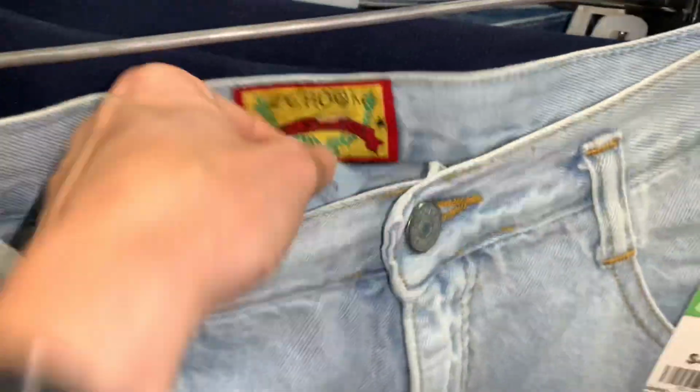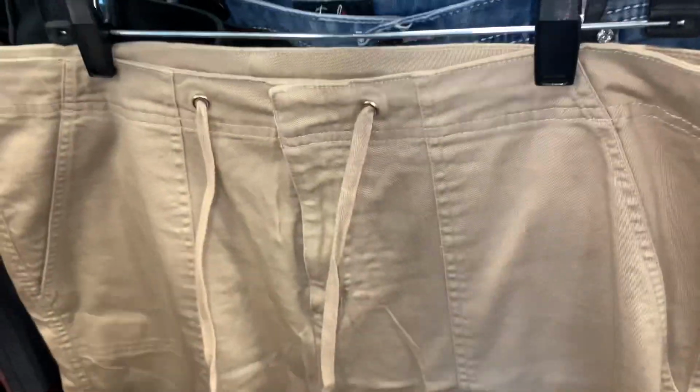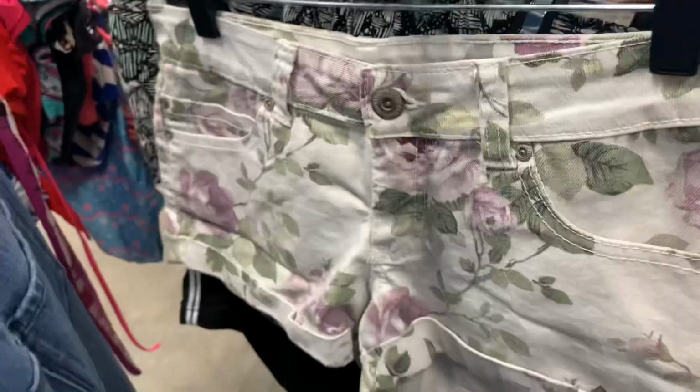I thought these were going to be a great one, that they would sell for like $40. They looked vintage, mom jeans style shorts. So I picked those up, ran comps, couldn't find anything. So that's why you always want to run comps. And I just kept looking and looking.